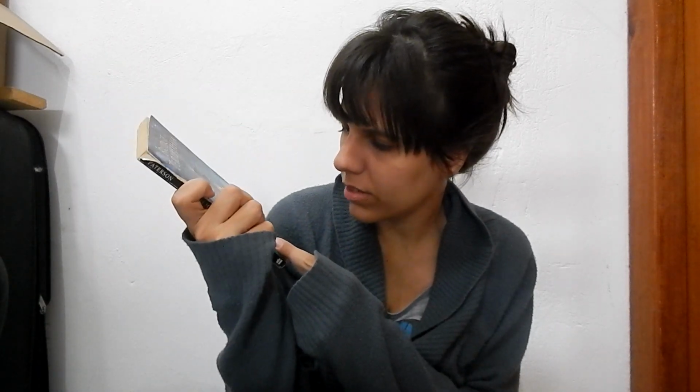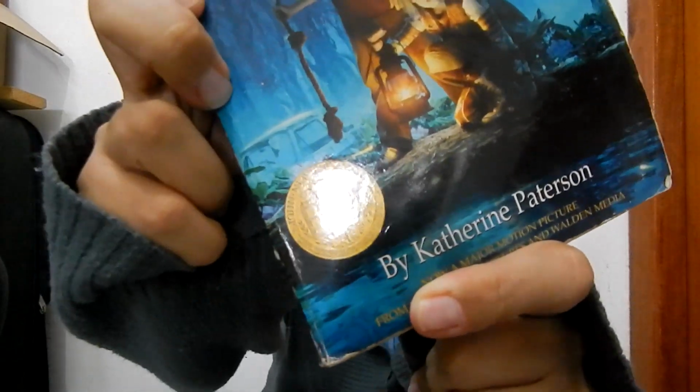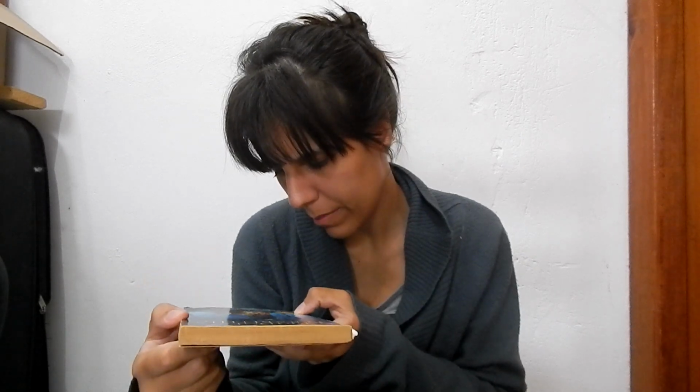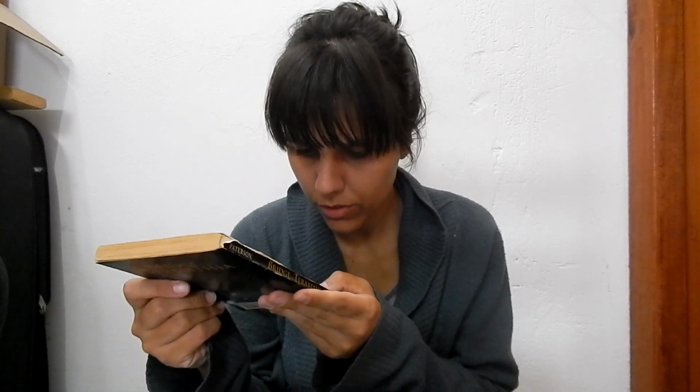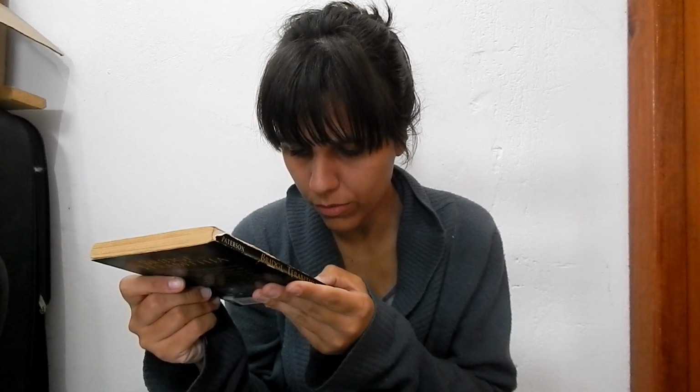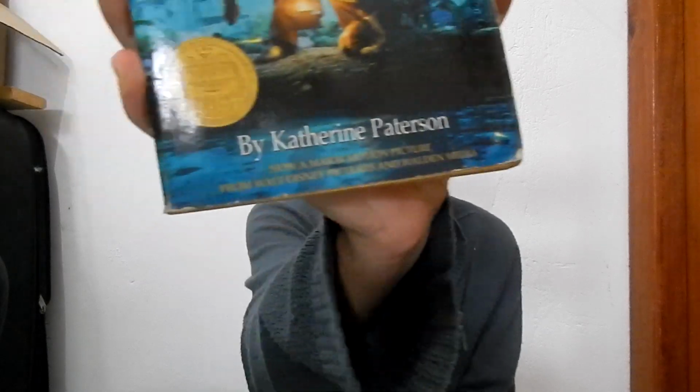And 13, do you have a book with an award stamp on the cover? And yeah, while I was looking for the clock, I found this book with an award on the cover that I can't even read, but it's an award. Yeah, it's the John Newbery Medal for the most distinguished contribution to American literature for children. Oh, yeah, award on the cover, I have it.